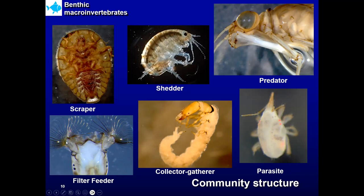Over here, we've got filterers. And this is actually a beautiful image of the head of a black fly larva. Black fly larvae hang out suspended in the stream, and those are part of its labral fans. Those are like kind of fancy filtering mouth parts. And they are just filtering out fine particulate organic material as it flows past it in the stream.